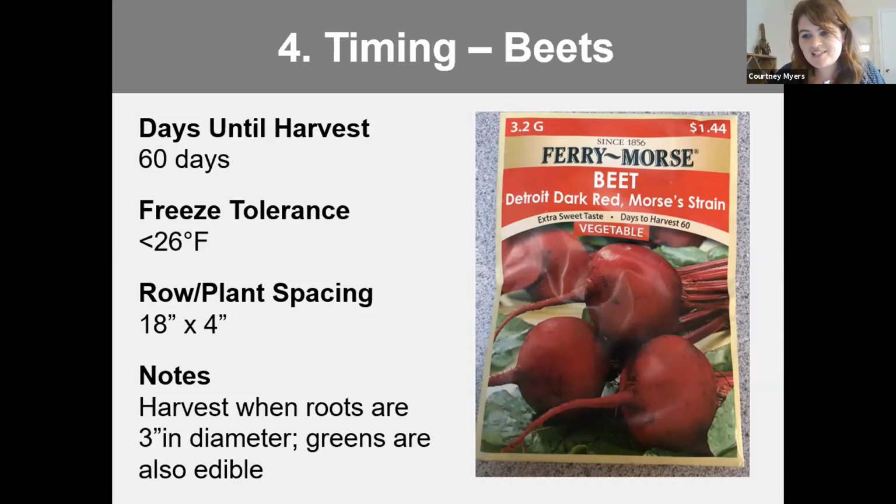Okay. So beets do tolerate freeze, like carrots. Again, they're a root vegetable, so make sure you have loose soil. The shape of beets is not as difficult to come by as that nice long carrot, but still, the looser you have that soil, the less work and effort they have to put into creating those nice roots that we want to eat, the better.